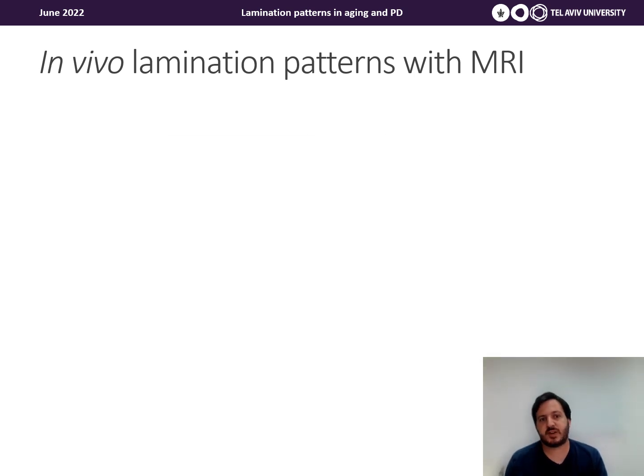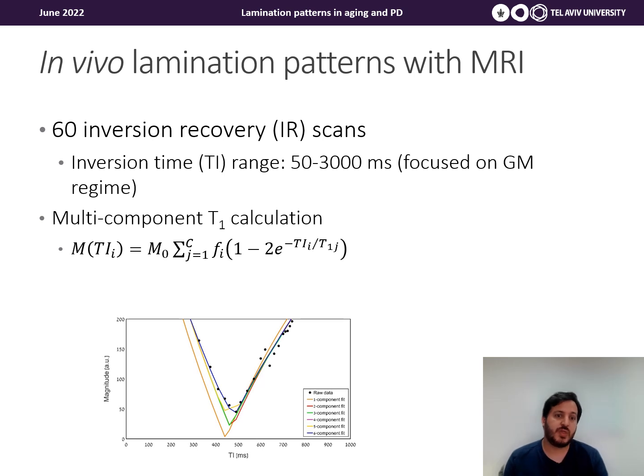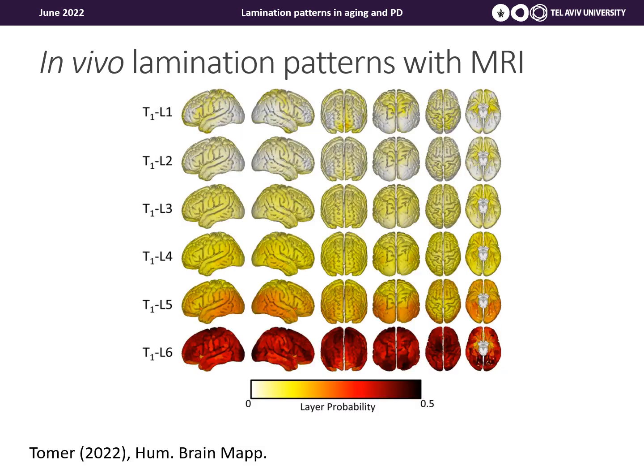But just to give a brief technical explanation of this methodology, we used multiple inversion recovery scans with a wide range of inversion times, which allows us to calculate multiple T1 components comprising each voxel in the brain. We then use a mixture model to identify the T1 clusters across the whole brain, and specifically gray matter clusters. We then generate for each cluster a whole brain probability map. And you can see these probability maps here, with each row representing a different gray matter T1 cluster. This method has some promise and some limitations, which we described in the recent Human Brain Mapping paper we published about it for those interested.